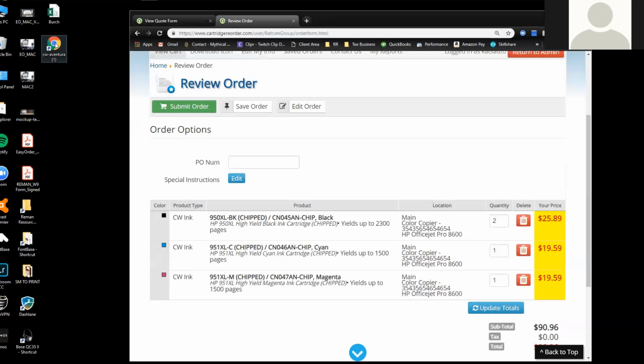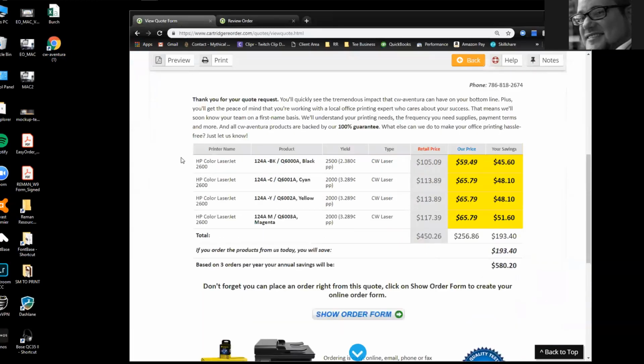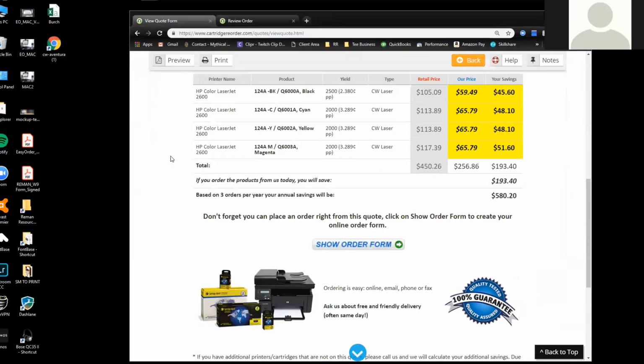How do you know when the customer may receive the quote, but how do you know that they will go to this button, the Show Order Form? Well, when you quote somebody, I never just tell people to just send the quote and don't speak to the customer ever again. That's not the way you should market in this business.